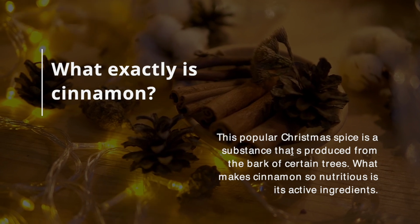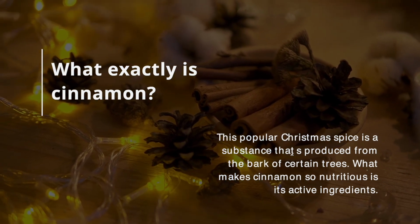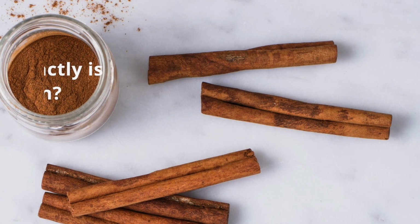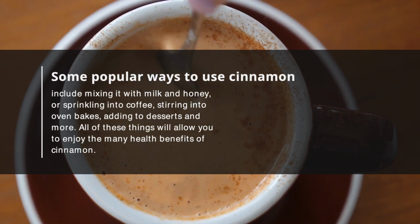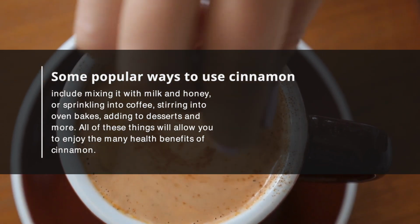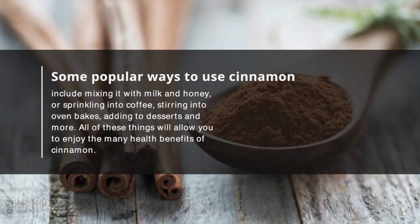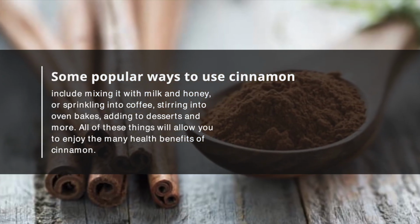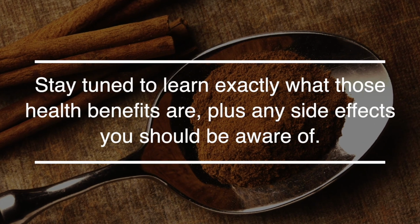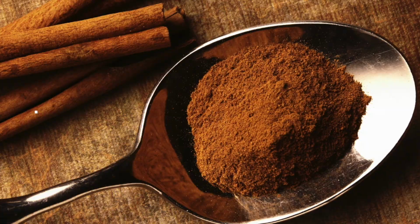This popular Christmas spice is a substance that's produced from the bark of certain trees. What makes cinnamon so nutritious is its active ingredients. Some popular ways to use cinnamon include mixing it with milk and honey or sprinkling it into coffee, stirring into oven bakes, adding to desserts, and more. All of these things will allow you to enjoy the many health benefits of cinnamon. Stay tuned to learn exactly what those health benefits are, plus any side effects you should be aware of.